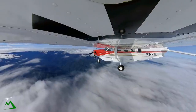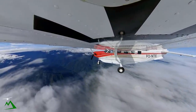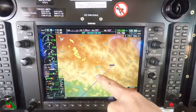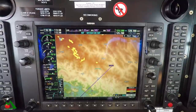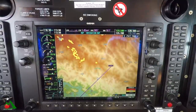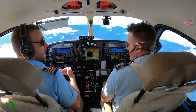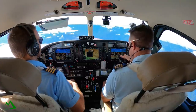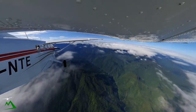All right, well, we're seeing a couple. I still say that that's probably going to be our best bet because we will be able to follow that ridge line coming all the way down and around the corner. Okay, the abort point is going to be like halfway down, maybe halfway down final, at the river. So turning final at the river, wings level, about 10 seconds. Okay, now we're going around if we have to.